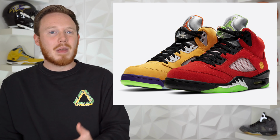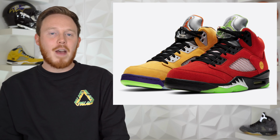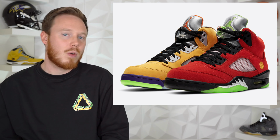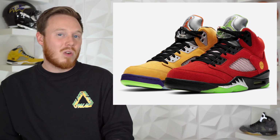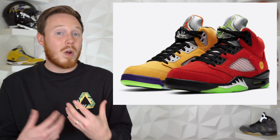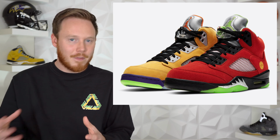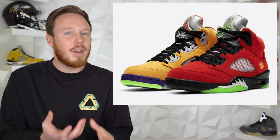And to tell you guys a little bit about the sneaker without giving too much away, I think it's a really great sneaker because of the fact that it's a true What The. We haven't had a lot of true What The sneakers in a while. I love the fact that it incorporates a lot of classic colorways into the sneaker. However, I don't know if it's the most wearable pair of sneakers in the world. Because they decided to make one shoe one color and the other shoe a different color, it kind of gives it a goofy look when it's on foot.